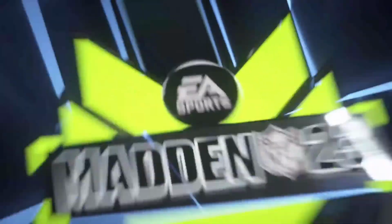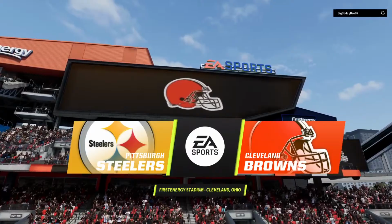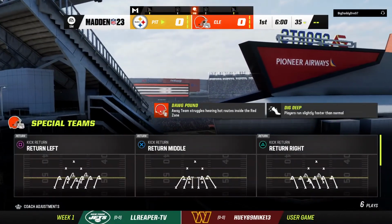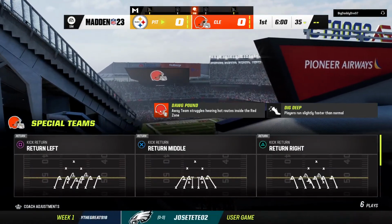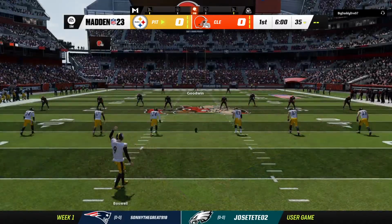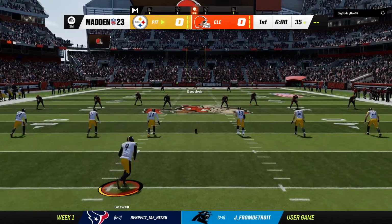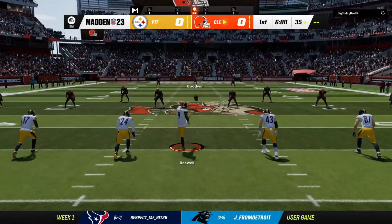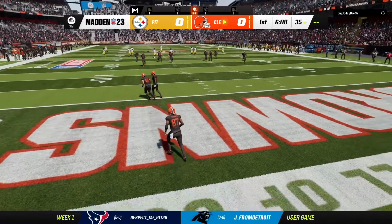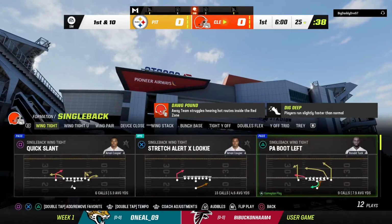First opened in 1999. There's a good look at First Energy Stadium here in Cleveland, Ohio. Today, no waiting around. We jump right into an AFC North battle in Week 1 between the Pittsburgh Steelers and the Cleveland Browns. On to get us started now, the kicker, Chris Boswell. And off we go from Cleveland. And this will be a touchback as that sails over the end line.